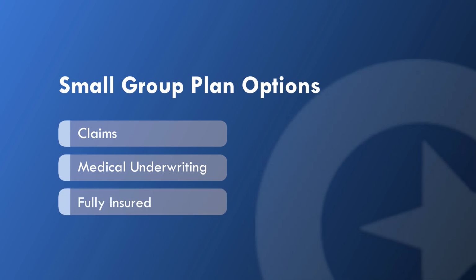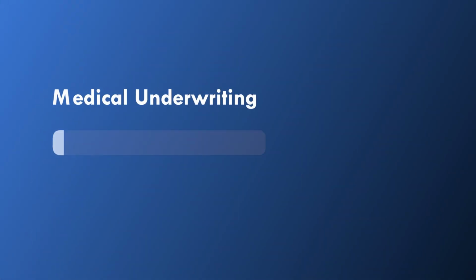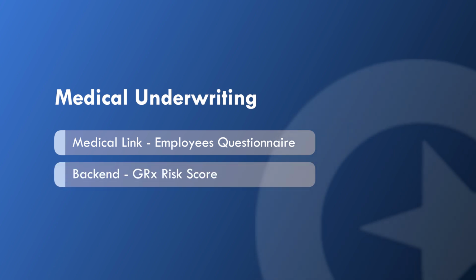So no matter what, if you've got millions of dollars in claims going on with your employees, then you get that standard rate. And we're actually able to go out there and medically underwrite your plan. We could do it through a medical link by employees filling out a medical questionnaire. And the good news is we could even do it on the back end, with the insurance company running it through the GRX. So we have so many options today in small business. Make sure you're taking advantage of all those options.